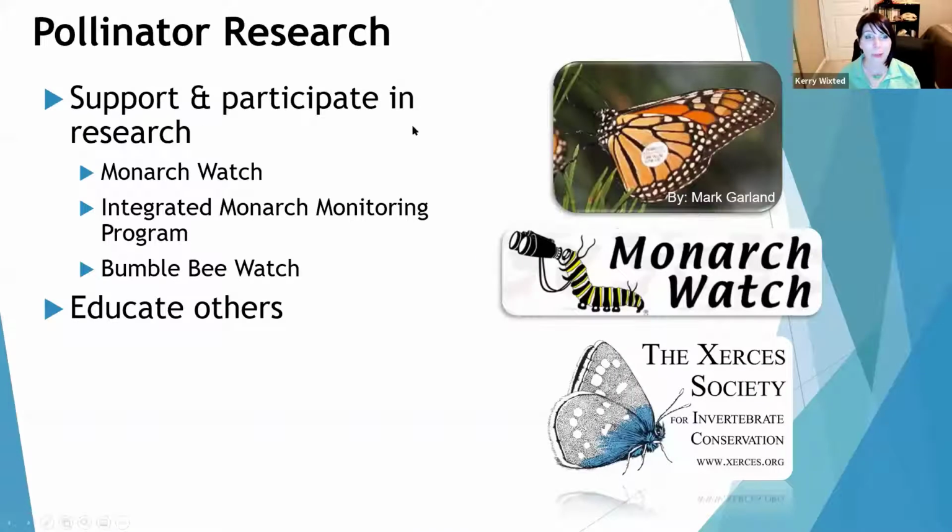You can also help with pollinator research. With organizations like Monarch Watch, you can start up a monarch way station in the fall. You can actually help tag monarchs. You can help with the integrated monarch monitoring program. If you see some bumblebees outside, you can take a picture of them and submit it to Bumble Bee Watch. There's lots of these different things, and consider participating in National Pollinator Week at the end of June.